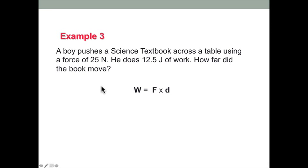Example 3 is slightly different. Now I have a boy pushing a science textbook across the table with a force of 25 newtons. Instead of telling you the distance moved, the question tells you the work done by the person. How far did the book move? I can still use the same formula to find the distance moved. I put 12.5 as my work done, 25 as my force, and since I do not know my D, I leave it as D. Then I arrange it so that I can divide: this is multiply, so moving it over is divide. I have 12.5 divided by 25, and I get 0.5. Because this is in joules and this is Newton, my answer is in meters.